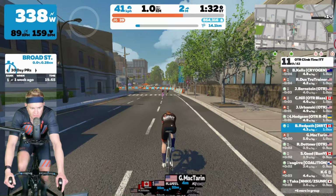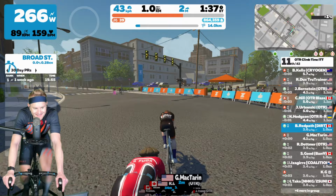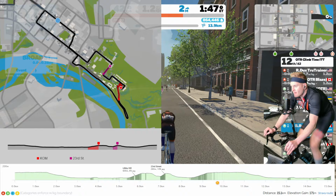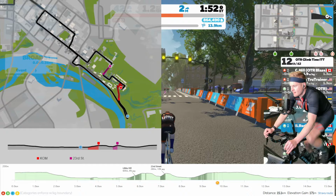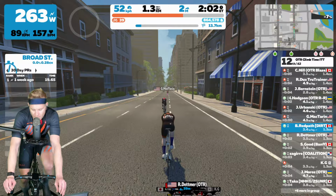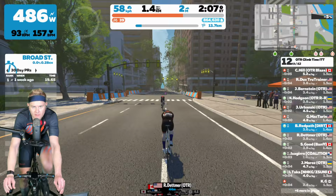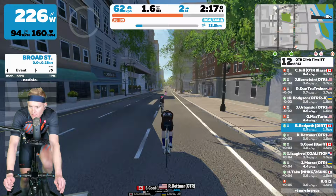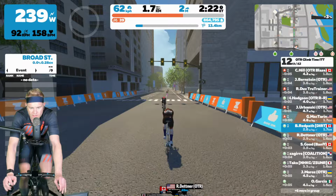Man, some of those guys off the front are flying, eh? They're all A's, I hope. So there's that descent. Libby right there. 23rd right there. Yeah, so these guys are even, look at them on the right. All the wattages, these guys are plugging even on the downhills. Perfect. I'm learning.